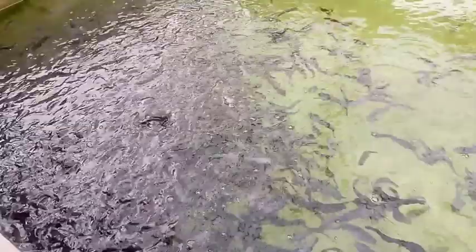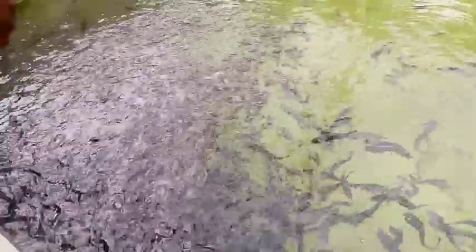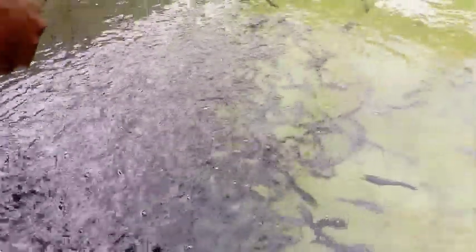At this point, we feed them 3 times daily in the first month, because their consumption rate is quite low, but their growth rate is very fast at this phase. So we feed them morning, afternoon, and evening at this time. But from the second month, we start feeding twice daily, morning and evening.